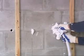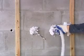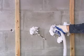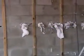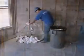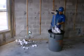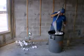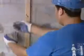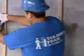Remember that if the first cell weren't filled properly, there would not have been enough pressure to push the foam across this distance to the next cells. This process is repeated, cell by cell, across the entire length of each wall until the wall is filled completely. Because tailored foam begins to set up in about 20 seconds, the excess foam is easily swept and removed for best appearance. And speaking of appearance, we take the extra step of patching the drill holes with mortar, reflecting the pride we take in every installation.